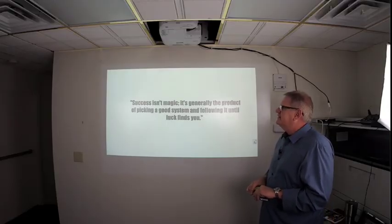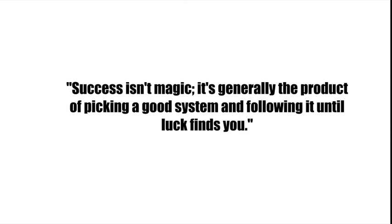In closing, success isn't magic. It's generally the product of picking a good system and following it until luck finds you.